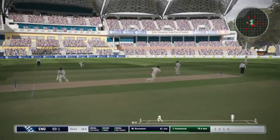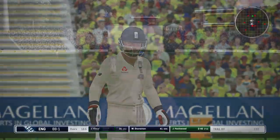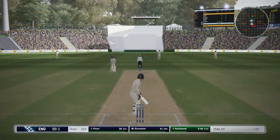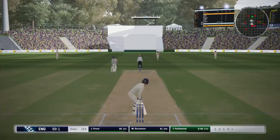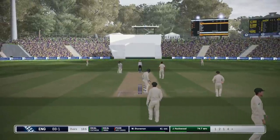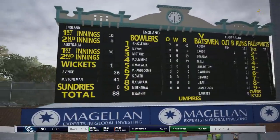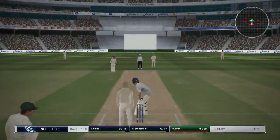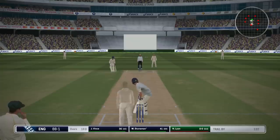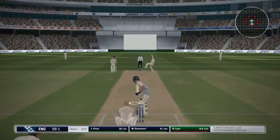Yes. No. Nah. Well, we try to work that through the leg side again. It didn't quite work, but 88 for 1, last over, and it's Nathan Lyon, the man that ripped up the first innings.